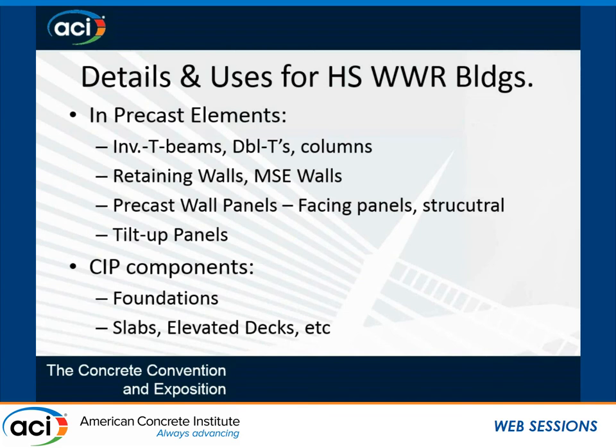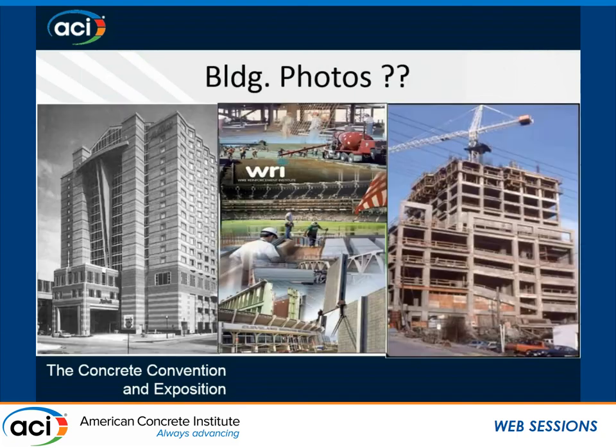Cast in place foundations, slabs on deck, elevated slabs. If you're using a higher strength concrete and want a higher strength steel, we can help provide that in mats and sheets. Just give us the numbers to be able to run it, or give it a specification when it's ordered.